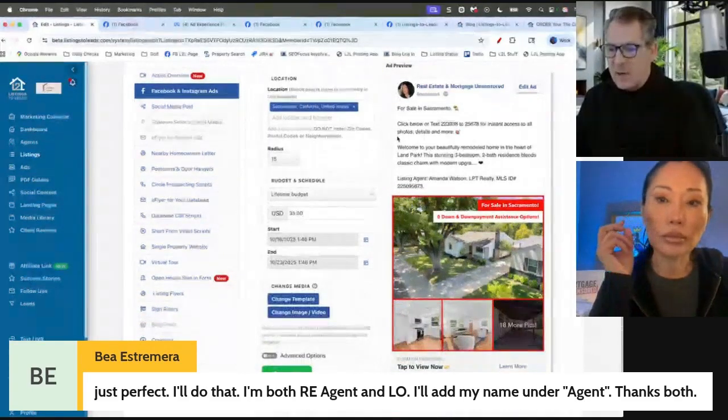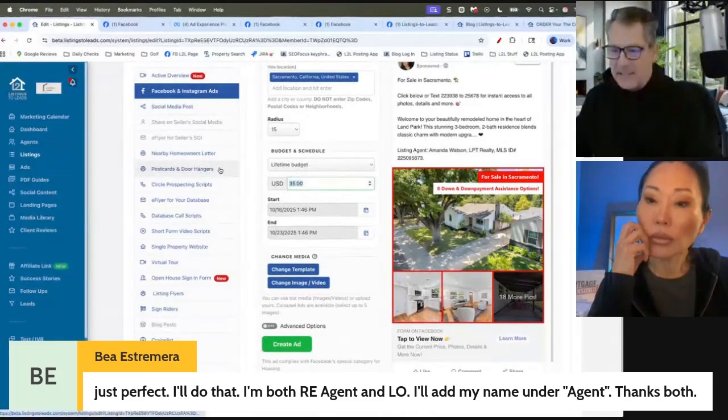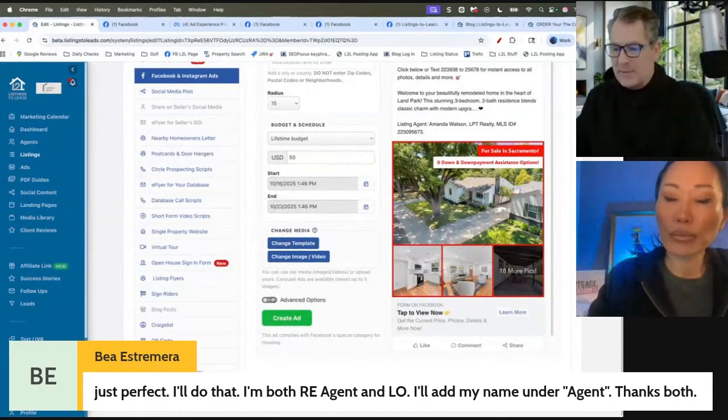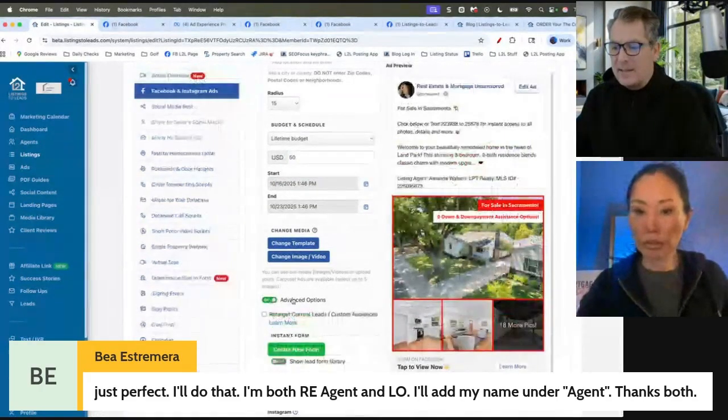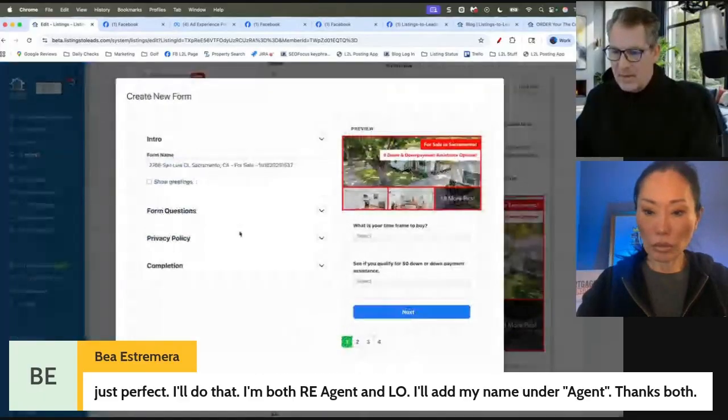It's almost the same thing. It's going to autofill location and the budget. I'm going to say 50, and then I'm going to click advanced options right here. Don't be scared. It's easy. And then just the green create new form. And then you'll see questions. So I'm going to open that up.